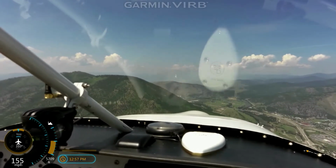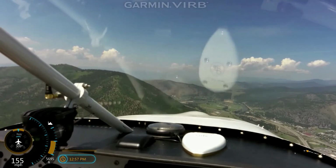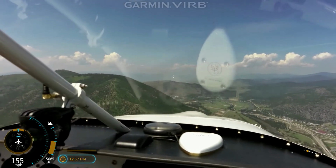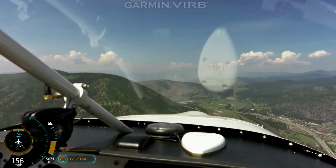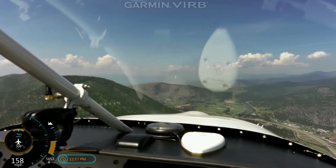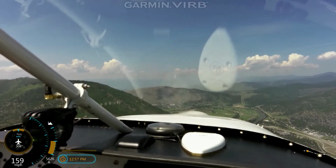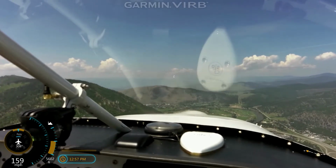Cleared to land runway 12, so we're going to come around here and report on a left downwind. Airport is at 3,200 feet here, so pattern altitude is 4,200. So we're at 55 right now, so about another 1,300 feet to go.